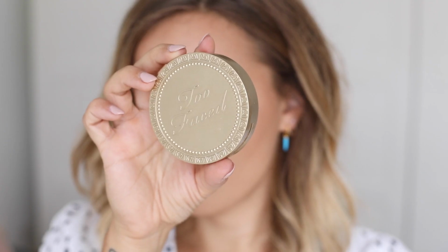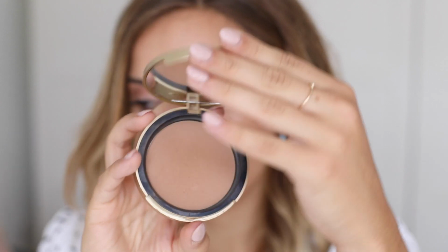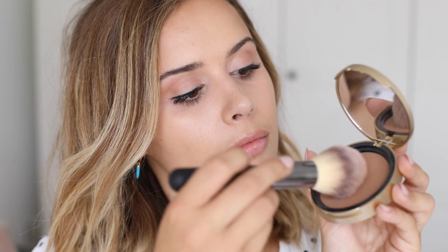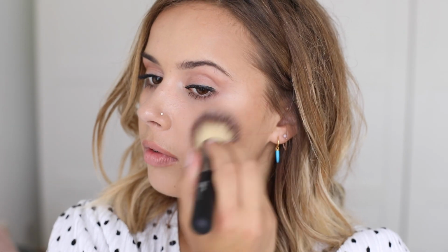It's the Too Faced chocolate bronzer and it is the best smelling bronzer I have ever smelled, and it's a really nice big pan. It's got a lovely big mirror in it. The packaging's really nice, it doesn't get grubby at all, and because of the smell, I really do love opening this up every single day, but it's also very nicely blendable and really well pigmented as well. It's just the perfect bronzer for me.